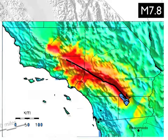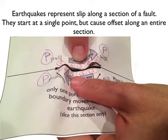And when we step back, we see that the reason there's a big difference is because of this black line here. This is the entire length of the rupture from this magnitude 7.8 earthquake, meaning that this fault slipped all the way along here. And that totally makes sense. We know that earthquakes represent slip along a section of fault. They may start at a single point, but they cause offset along the entire section.